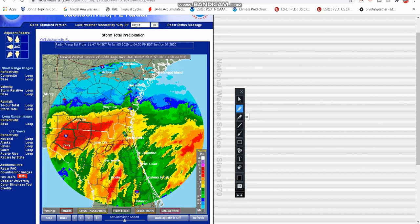Now, I might be thinking, well, there's a bunch of oranges and reds. This is significantly higher than what we had in Louisiana. No, because with Louisiana, the light green meant 2 inches. For here, light green only means 0.7 inches. So the key is a little bit different.